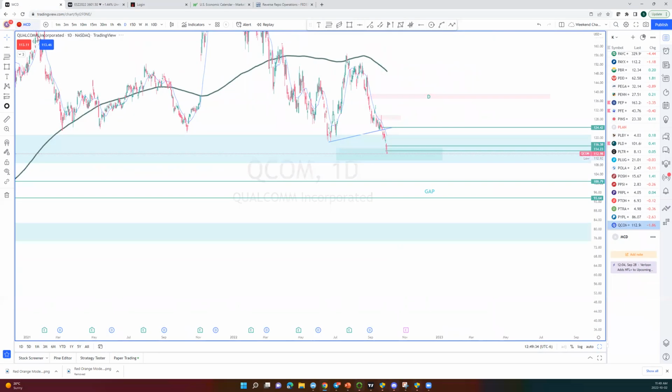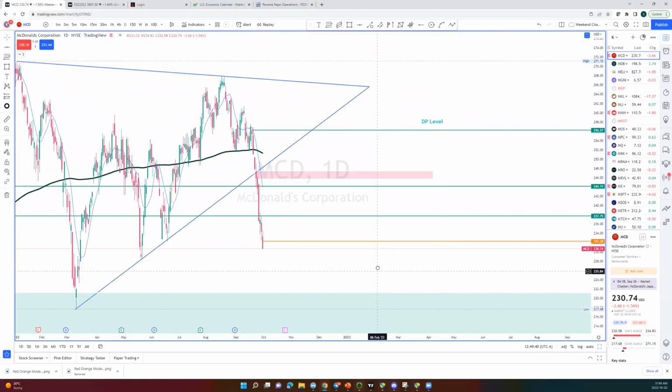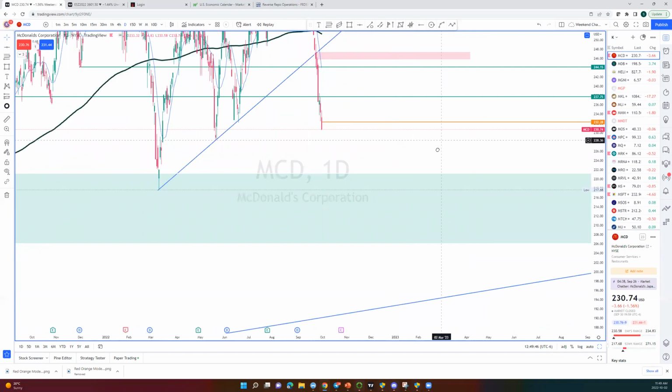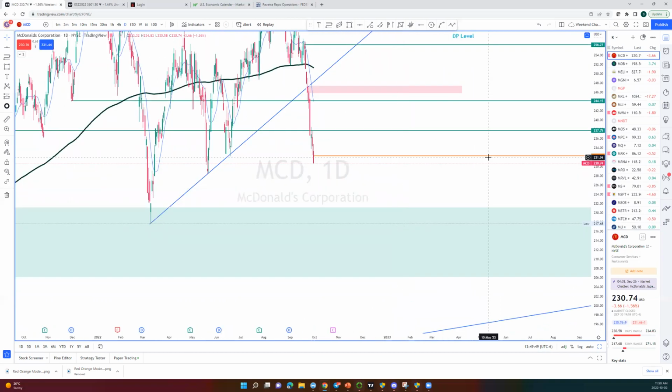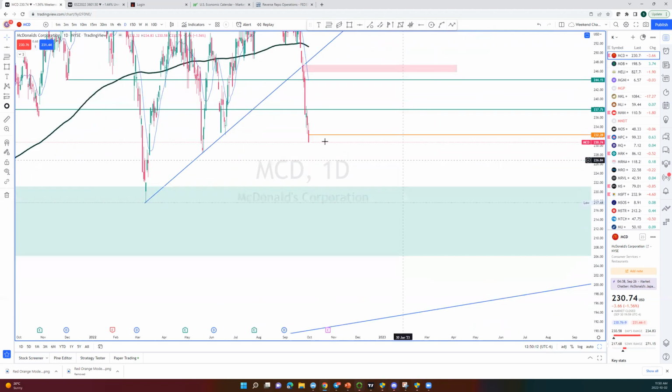Okay, next I have is McDonald's. Do like this name as well. It is sitting, looking for this demand zone if we are going to pull back. However, it has a very nice dark pool print at 232.28. So if we recapture this level and move back up, McDonald's definitely has room to go up to the 244, 246 area and retest this fresh supply zone as well. And it has a pretty nice dark pool level at 256 as well. So definitely watching how we react to the 232 area as well.